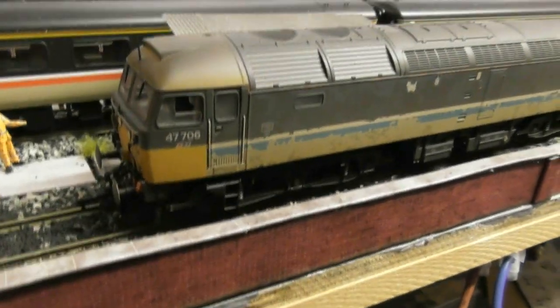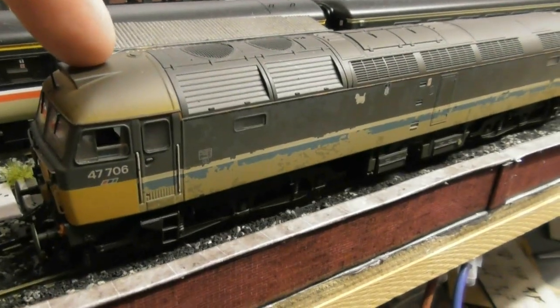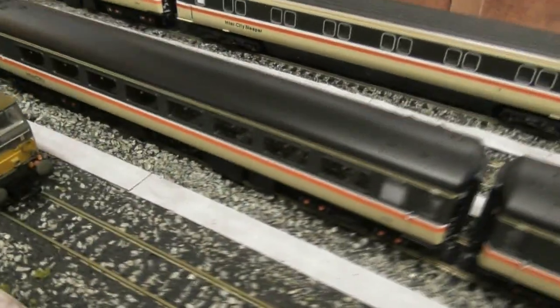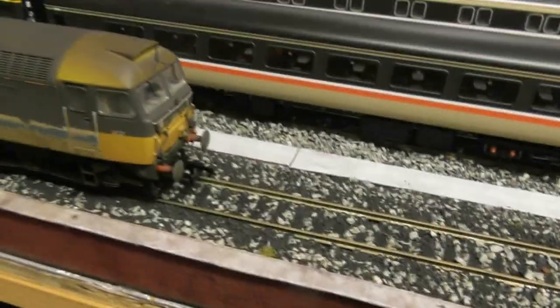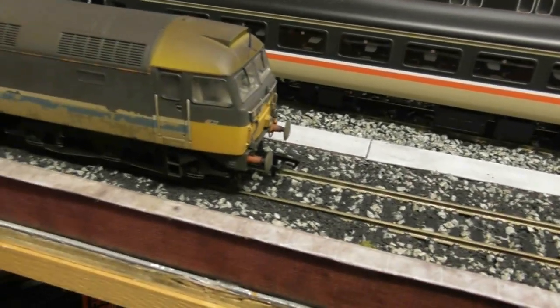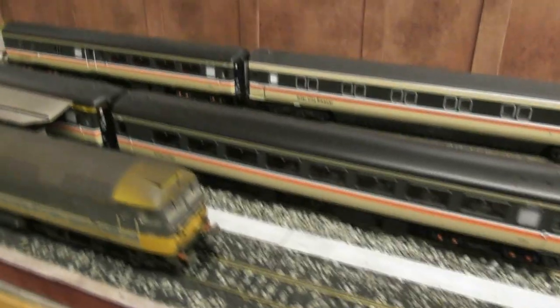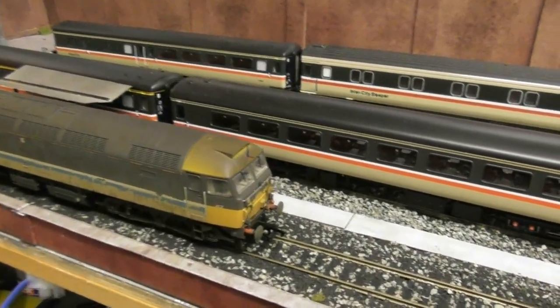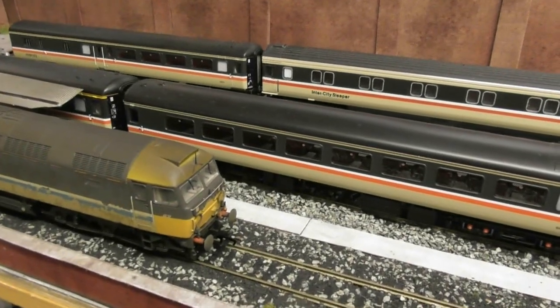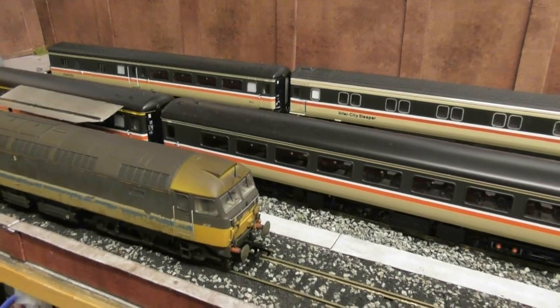You can also see just on here again the muck on the cab roof, and if I just bring you back along to here as well, I don't know how well you can see that, but they've actually even weathered the bogies. This is actually an unusual loco for my layout because all my other locomotives are pristine and I intend to keep them that way. I've got a couple of carriages on the layout that are weathered, but I've never had a weathered locomotive before.